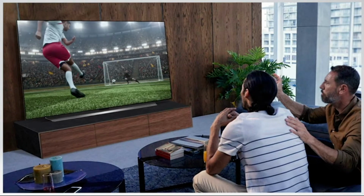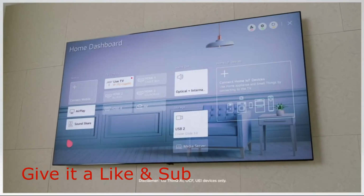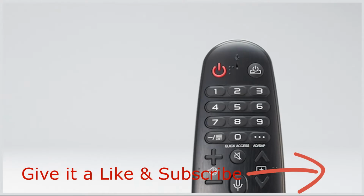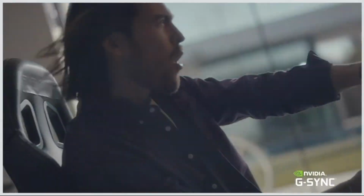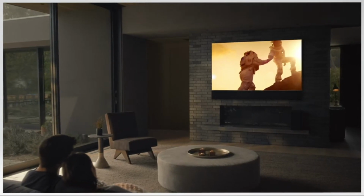And today's LG TVs aren't just for watching. With the LG ThinQ AI Home Dashboard, you can conveniently control your smart LG home appliances and other connected devices with a single voice command or a simple click. So now that you know a little bit more about WebOS, jump right in. Explore what you can do with your LG TV, and welcome to the good life.